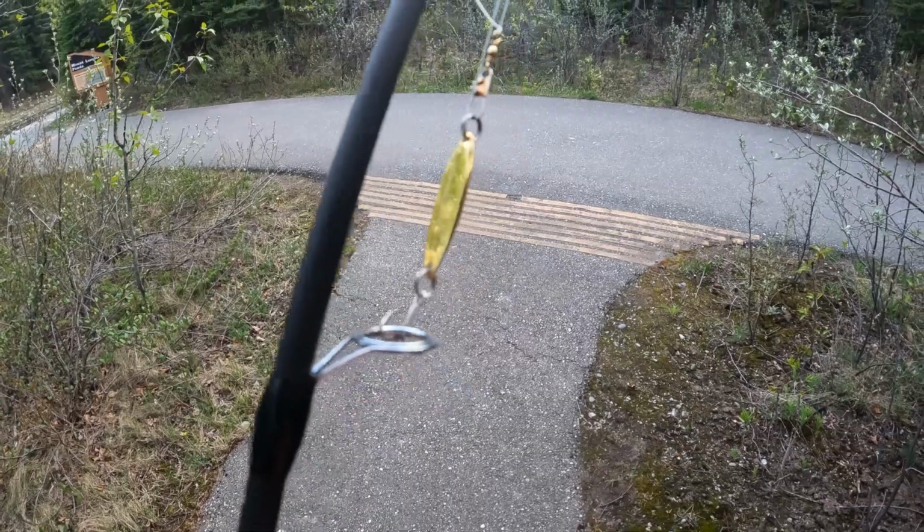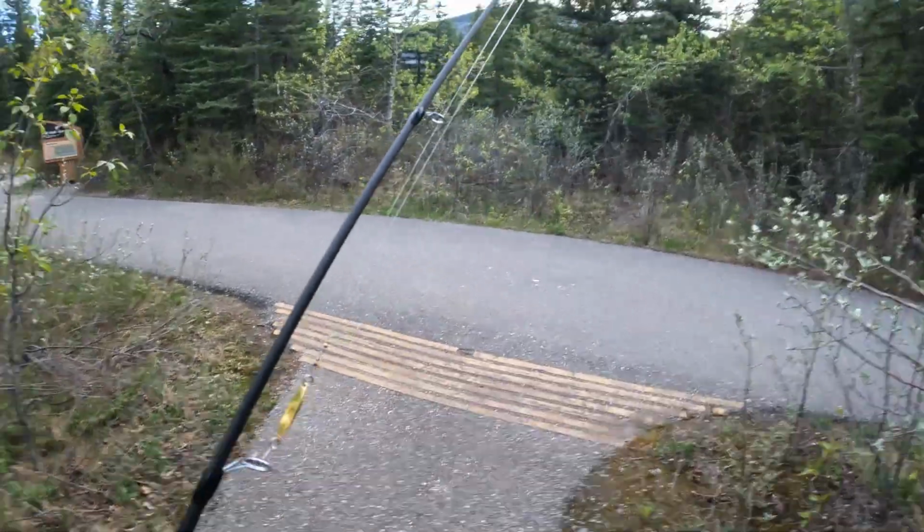Okay, we've got this little gold spinner on. We're going to see how we go. We've only got about 30 minutes to an hour of daylight left, as it's 9 PM. So let's hope we catch a fish.